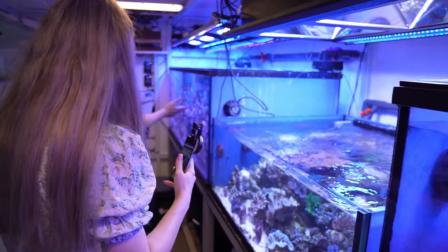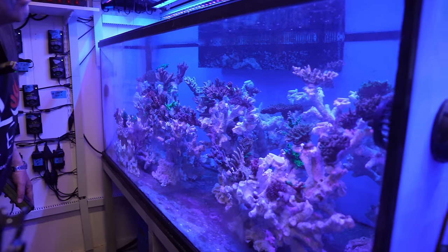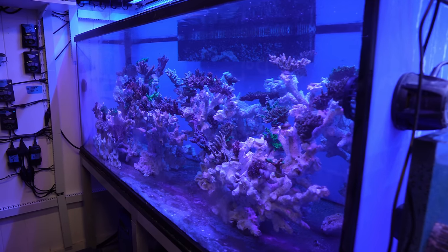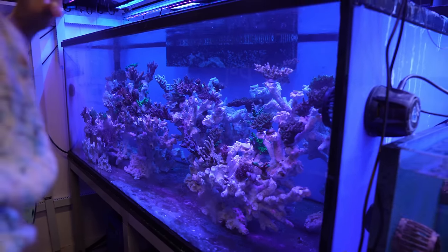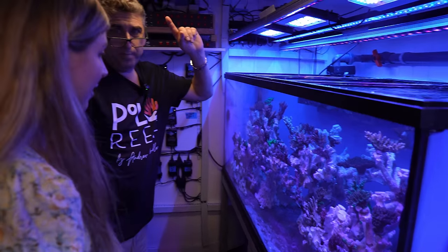And now we're setting up a new grow out tank here, growing coral out here. That's awesome. Same water, different lights. And then are these for the big tank? Or I have one up from upstairs, I'll show you.